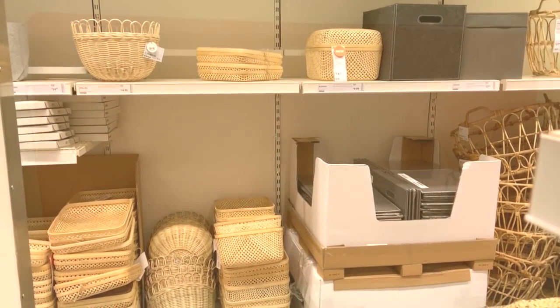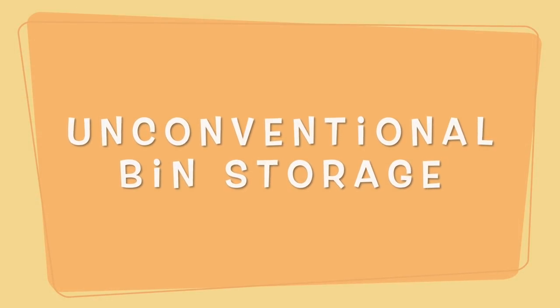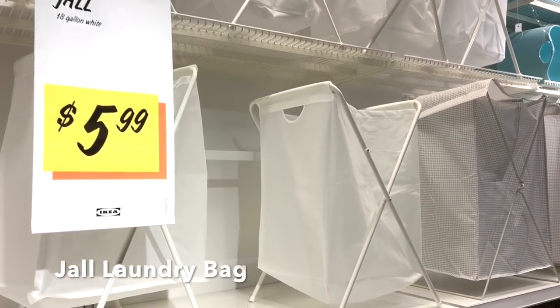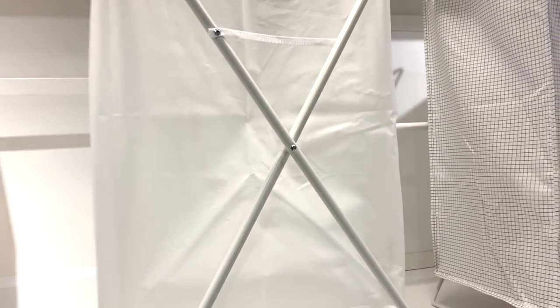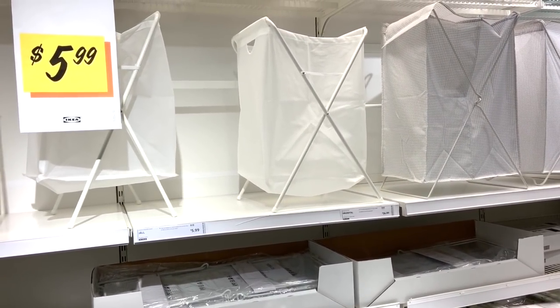Within the home organization department, there are also a few unconventional bin storage ideas that I had while looking around. The first of which is this laundry bag. For $5.99, this is a laundry bag with a metal stand. It's called the Jaw Laundry Bag, and I thought it would be fabulous for storing wrapping paper supplies.